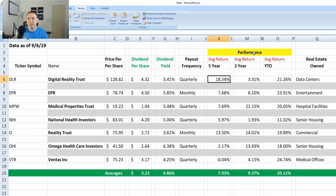Up here I have the performance tab, and this gives information on their average returns. This is on average over this time span. This is what you as an investor could have expected to receive from each of these real estate investment trusts. So about 18% per year rate of return. Over the last 2 years, though, it's really dropped to only about 3%. So those last 2 years haven't been so good. But this year, in 2019, it's been doing very well. In fact, many REITs in 2019 are doing so well. They're one of the best investments of 2019. 21% year-to-date return in 2019 alone.